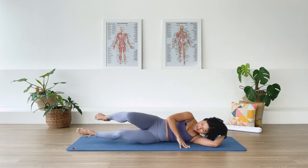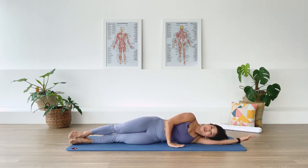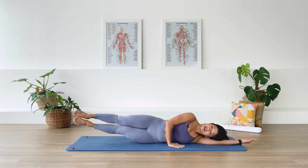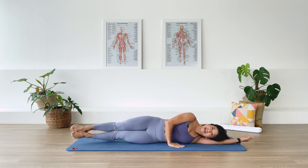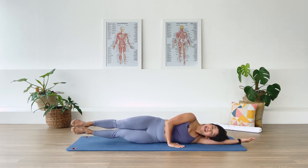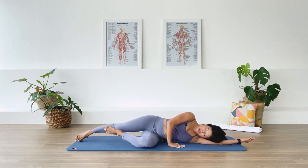All right, let's move on to our side lift. So extend the legs long. Bottom arm is long, top hand in front of you. Again, create space underneath the waistline. We breathe out. We lengthen. We breathe out. And lengthen. Try to keep the legs together. And lengthen. Three more. And two, last one, and well done.